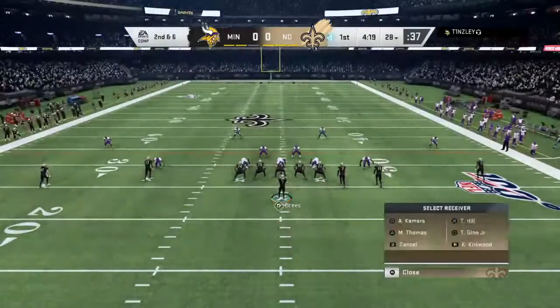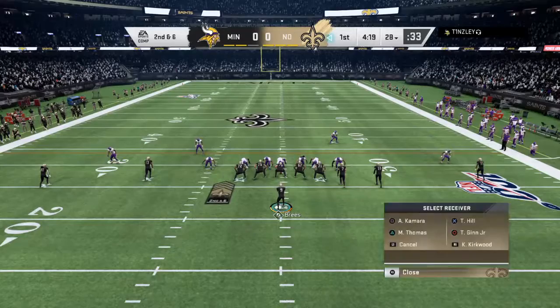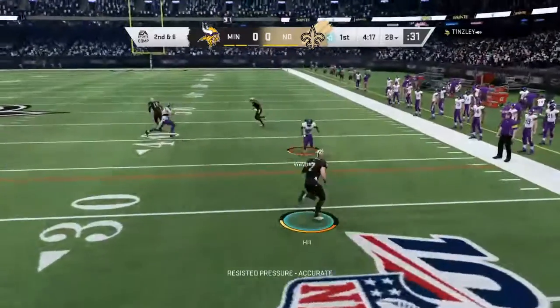Ready. Yellow lady. 11. Mike's 40. Mike, hey, exit. Get the ball.